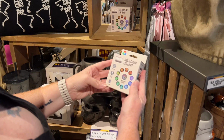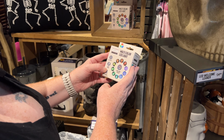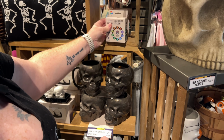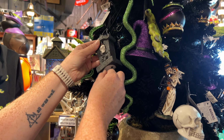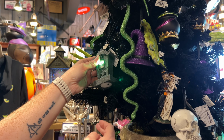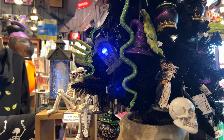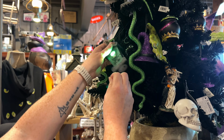What does this do? Has a remote. Multicolor LED light. Oh, it looks like that. That seems fun. That's $10. Did you see this? This is battery operated. Oh. Whoops. Okay, hold on. Oh, it changes color. That's pretty. Where did it go? Oh, it's right here. I'm gonna put it back in.